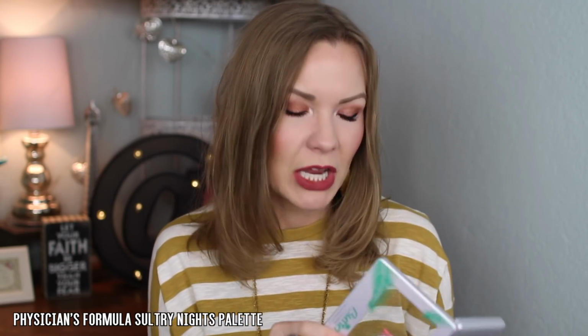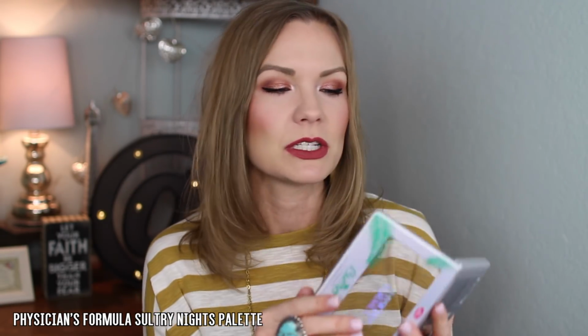I don't dislike this palette, but for $15, I just wish it performed a little bit better. I would change some things about it. Like I said, if this were less expensive, like, I don't know, $7 or something, I would probably feel differently about it. It is workable, but it does take quite a bit of tweaking. At least when I've played with it, I found that I have to tweak it quite a bit.